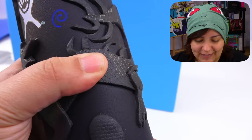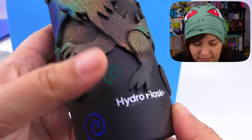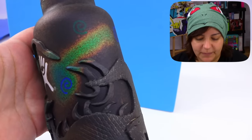So if ever you're thinking of using liquid crystal, make sure that you do use an airbrush or the spray kind of mode. Look at it go back. How cool is that? Get a dragon egg all colored up here. Yeah. Oh no. Oh no. Innuendo time.